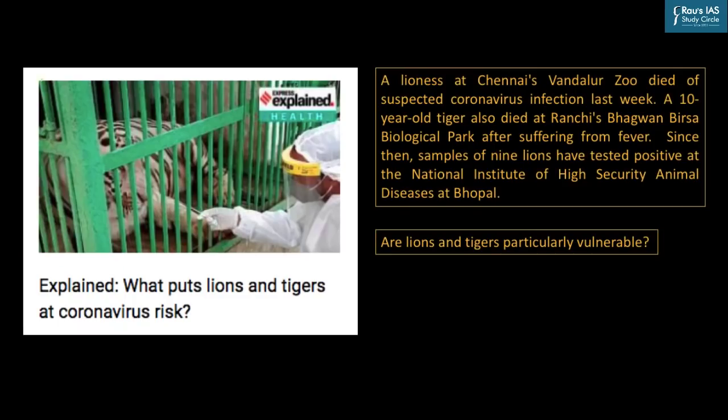The next article that we are going to pick up is this: what puts lions and tigers at coronavirus risk? See, the thing is, lions are dying all over the country. A lioness has died at Vandalur Zoo in Chennai. A 10-year-old tiger also has died at Ranchi's Bhagwan Birsa Biological Park. At the National Institute of High Security Animal Disease at Bhopal. So the situation begs a question: are lions and tigers particularly vulnerable to coronavirus infection?